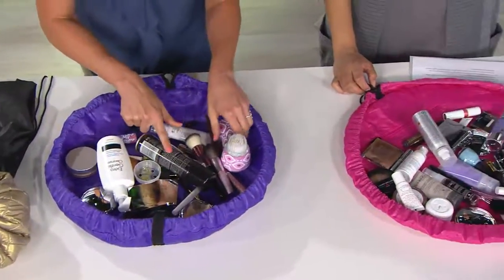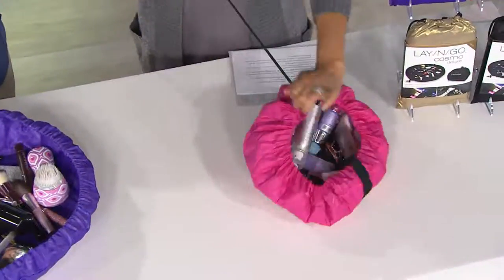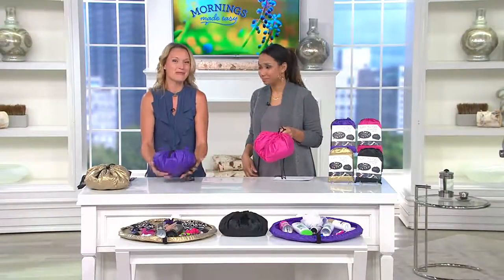Exactly, and it can hold all your full-size items, all your cosmetics. We have so much stuff in these and room for more, and the best thing is you are out the door in no time flat when you're getting ready.